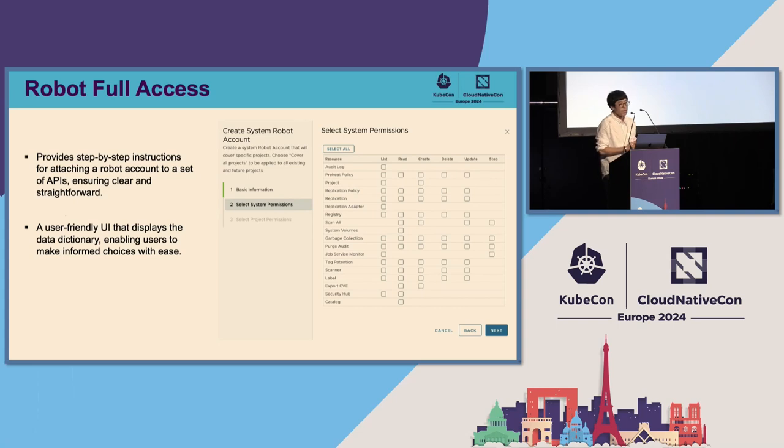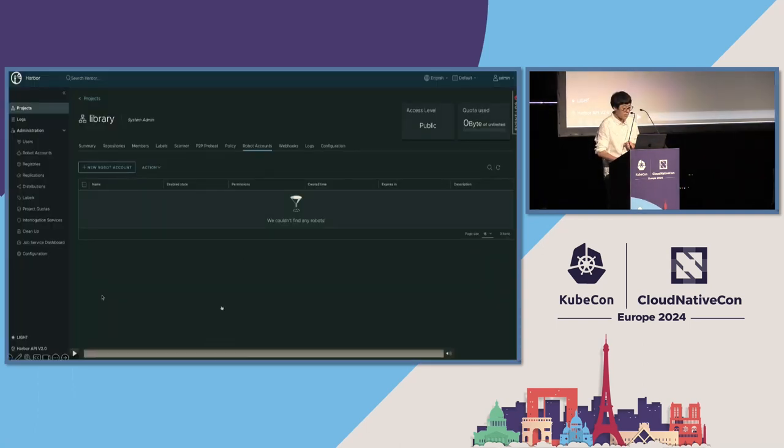To simplify matters, we have spruced up the Harbor UI. We have thrown in a user interface tutorial that walks you through creating a robot step by step. Now, all it takes is a single click to specify the permission you need. Easy peasy. So let's try the first demo.